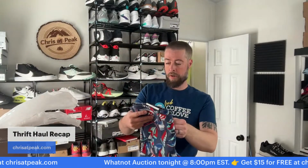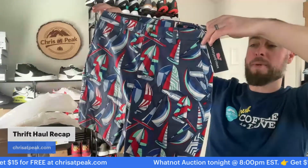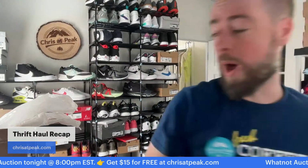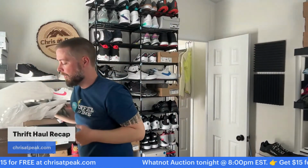What in the world? Brand new with tag, Vineyard Vines. The 9-inch breaker short. All over sailboats. Brand new with tags, MSRP $98.50 on these. We got summertime covered. We got wild prints covered. Oh my gosh.